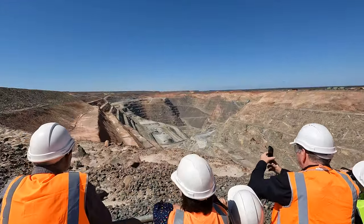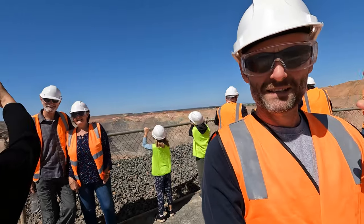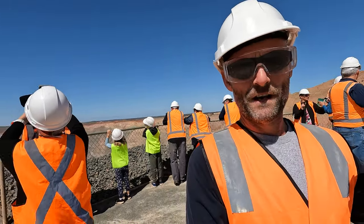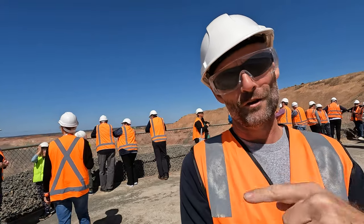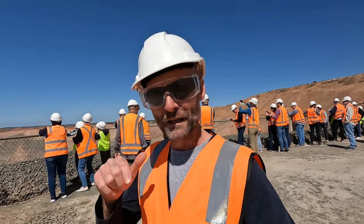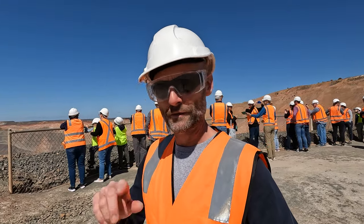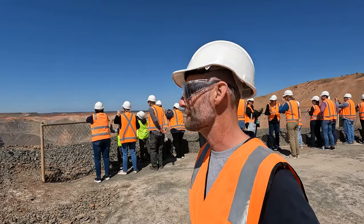Carol, Derek, do you want a picture? So that pit, 3.5 kilometres across the wider section, 1.5 kilometres on the narrow section, 700 metres deep. An 11 and a half kilometre round trip for the dump trucks to go down and back up. It takes an hour and a half.